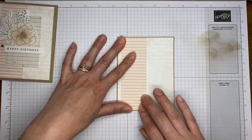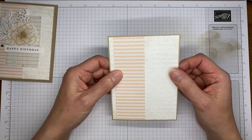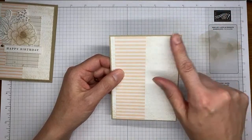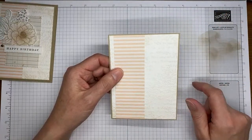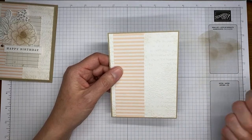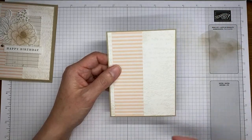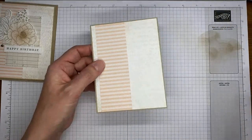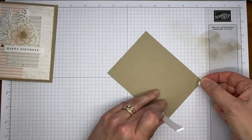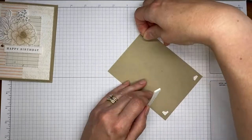So why not ink first? The reason that I inked it afterwards is because, as you can see, the embossing raises it a little bit, and you get a little bit darker ink on the embossed image, where if you just put it on the paper first, then it would not have been as dark on the embossed areas. So again, it just gives it a more textured look when you do it that way around. So, all right, I've got Stampin' Dimensionals, and I'm putting those on.